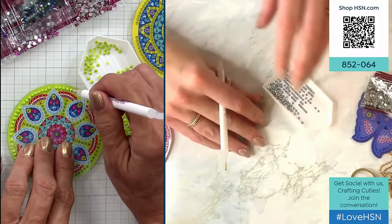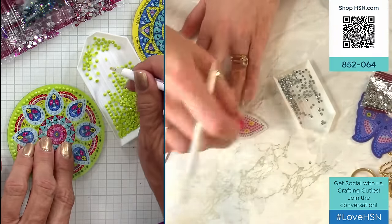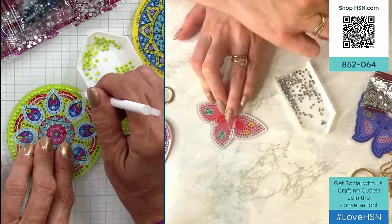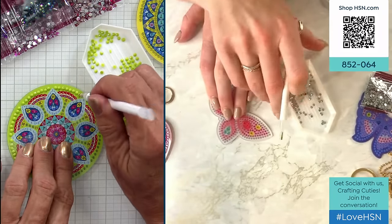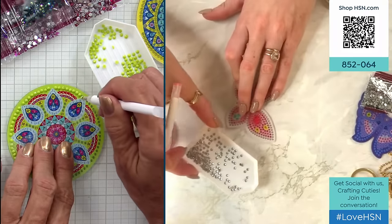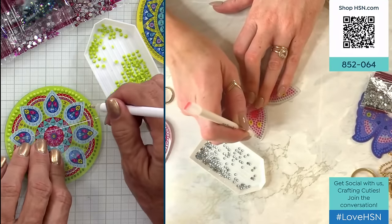So we're just going to peel this back and don't take it off entirely, because if you're doing bigger projects like some of our canvases or the storage boxes, you can use this like a little protector. Because the glue is already on there, you don't want to get any paper stuck to it, or you don't want to get it dirty.